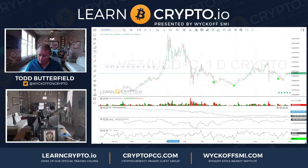PKEX, UNFI, people ask for that, do not have that. Hex, I've got to add. I don't know the symbols to bring that up in my software. Waiting on my developer to tell me. So don't have that one either yet. Here's ENJ USD consolidated.